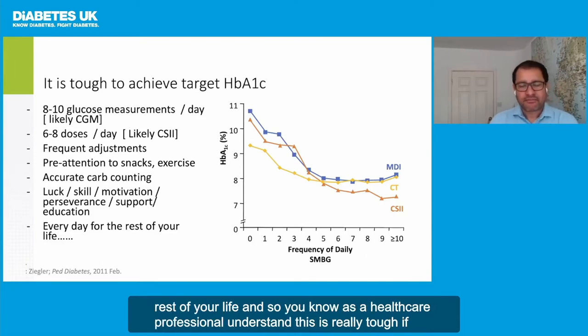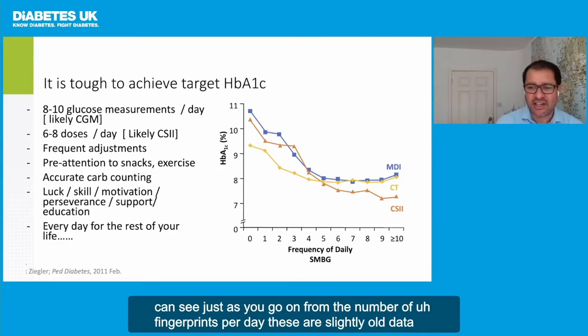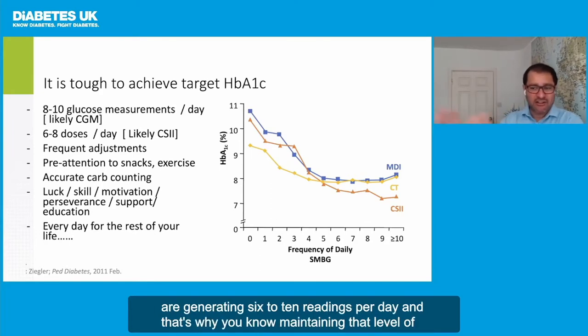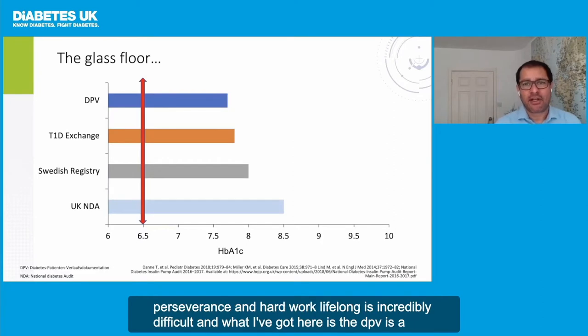And so as healthcare professionals, we understand this is really tough. If we had type 1 diabetes, we'd struggle as well. And on the side of the screen there, you can see, as you go on from the number of finger pricks per day, these are slightly old data, you can see A1C drops. So the people achieving that target HbA1c of 7 or 8% are generally doing 6 to 10 readings per day. And that's why maintaining that level of perseverance and hard work lifelong is incredibly difficult.